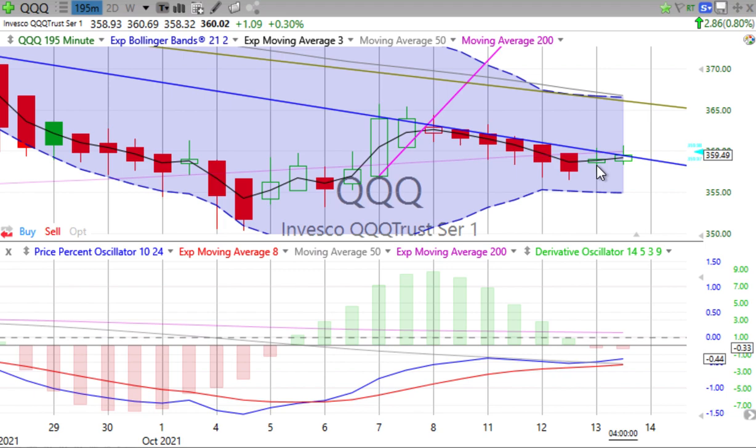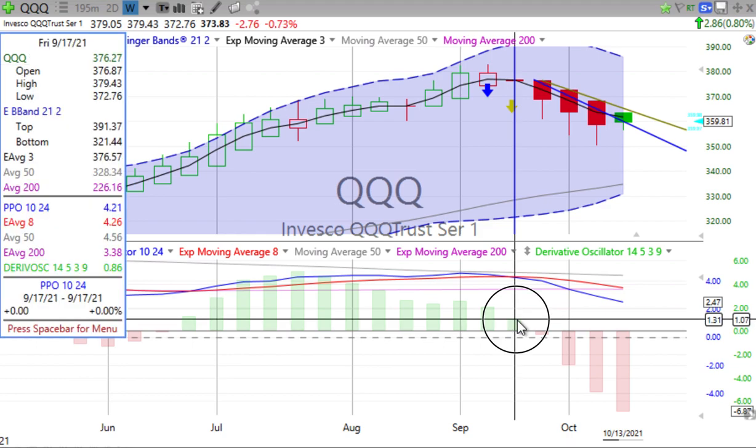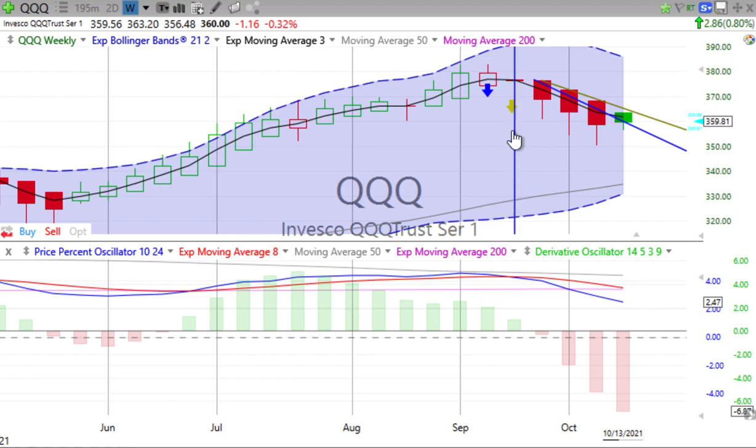And what do we see during the course of the day? Up in the morning, a little up in the afternoon, sitting right there on that two-day trend line, not penetrating. Derivative oscillator still negative. Price percent oscillator positive, heading up a little bit. So we'll continue to watch and see where things are. Of course, we had on the 17th of September, the week ending then, that weekly vertical crossover going down. It has been good to us.